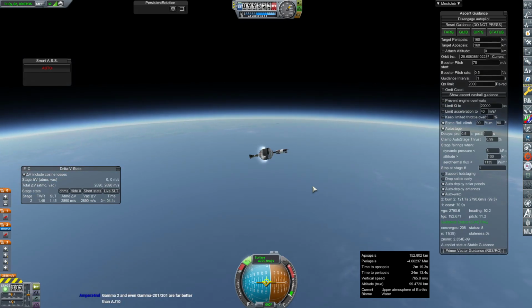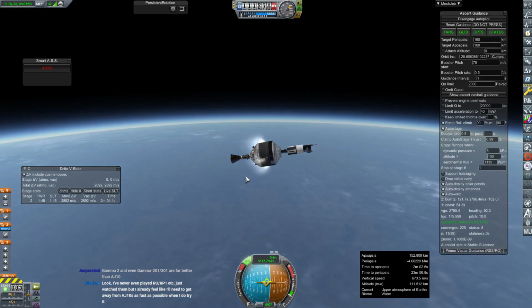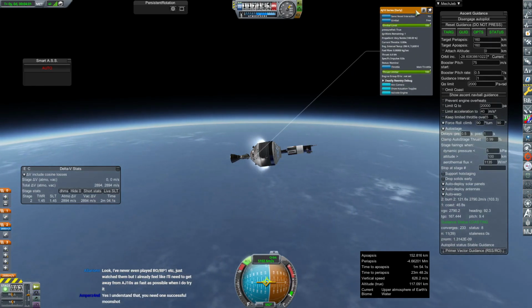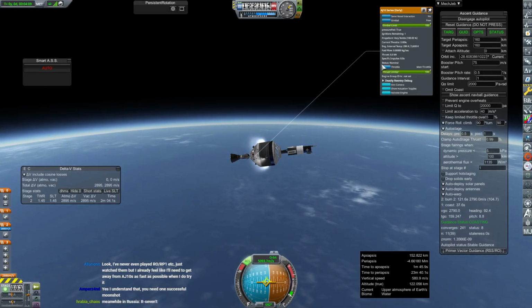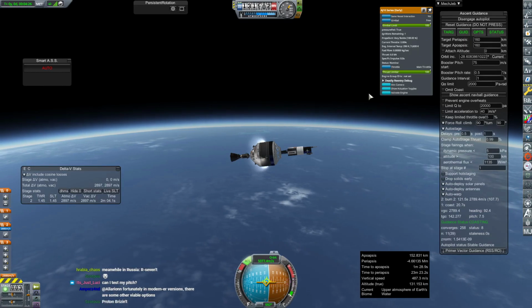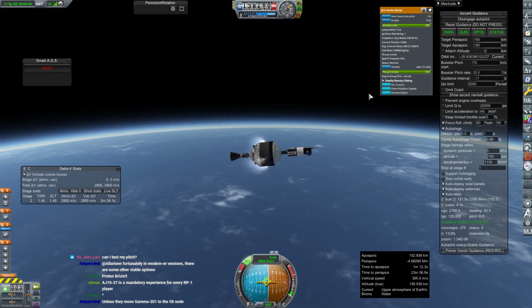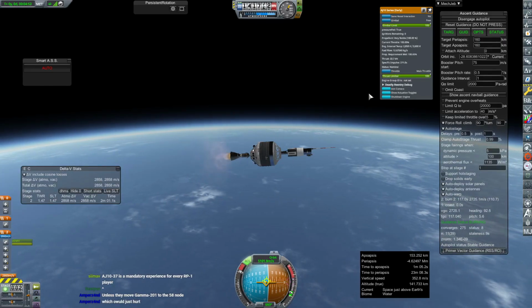But there was stage separation. We are coasting for just, I don't know, another minute or so while we wait for MechJeb to figure this thing out, and keeping our AJ-10 legged, because I'm not going to let something that stupid be the reason why this fails.